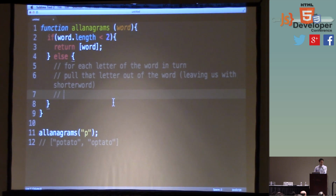Step three. We want to call all anagrams on shorter word. This is going to give us an array. So we're going to get an array of anagrams from the shorter word. This is calling all anagrams, stepping closer to the base case. And this gives us all of that. We're just going to have blind faith that this step works, just out of nowhere. If necessary, we can talk about where that blind faith comes from after.